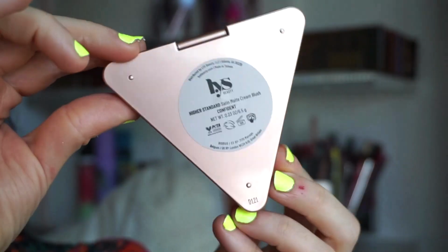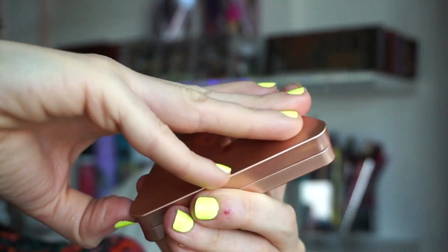Anyways, this is beautiful. I love the triangular packaging. This is in the shade Confident, which I felt was kind of fitting because I feel like I'm constantly working on my confidence, so you know what I'm saying, it's a good reminder. Here is what the shade looks like. It's more like your berry toned, mauve tone type of color. It feels amazing, very smooth, pretty creamy. And then here's what the color looks like.